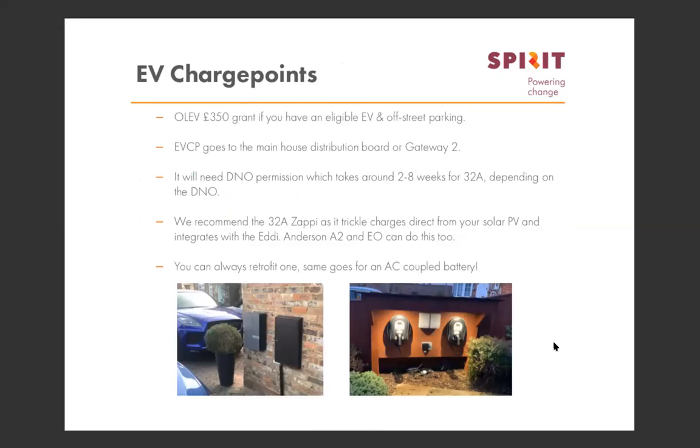So final couple of slides. Electric vehicle charging points, we're all probably going to get one. We all probably don't know a lot about them. Really, as I mentioned earlier, the only support you get is that £350 grant if you have an eligible electric vehicle with off-street parking.